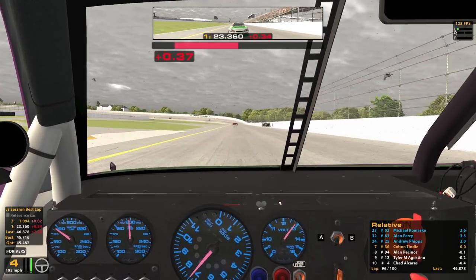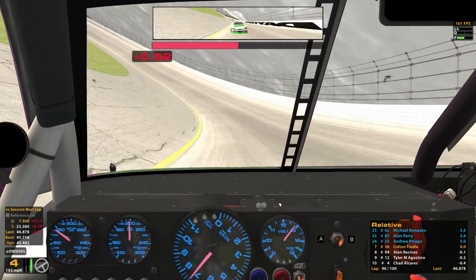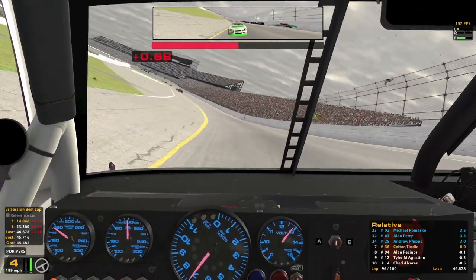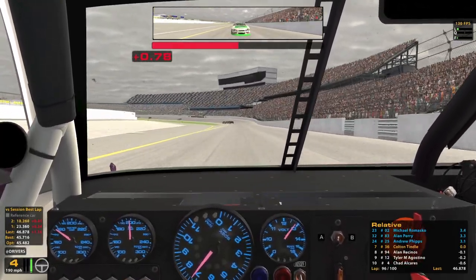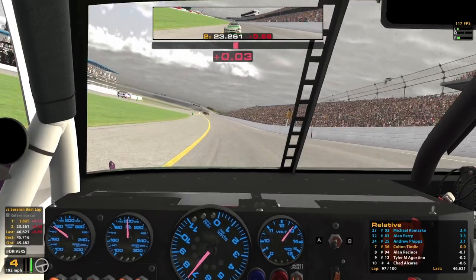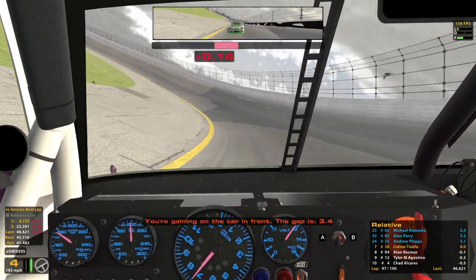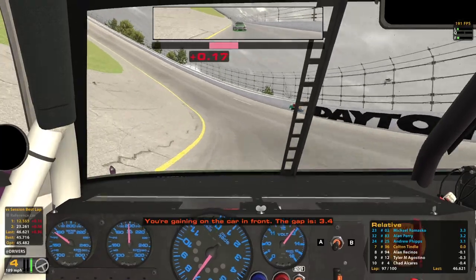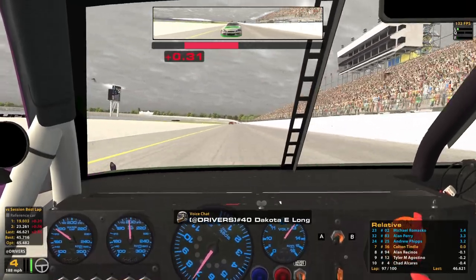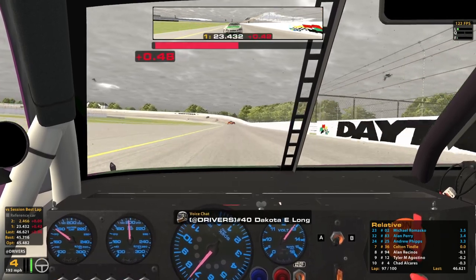We're not catching them fast enough. We were catching them pretty quick, but all of a sudden we kind of stalled. I think they got working together better at some point. Yeah, our charge forward stalled out. Dang. Disappointing. Oh well. Disappointing is relative though, because we are in 7th. That's pretty darn good.